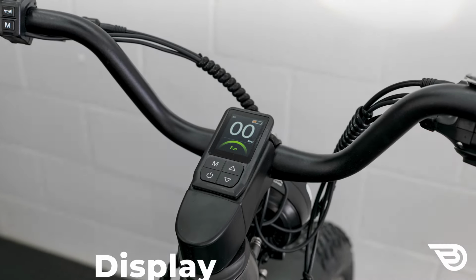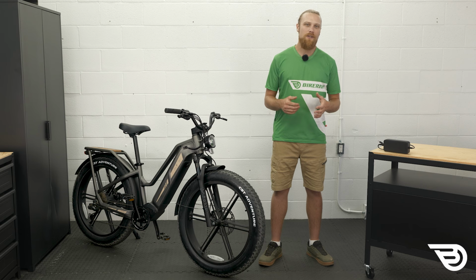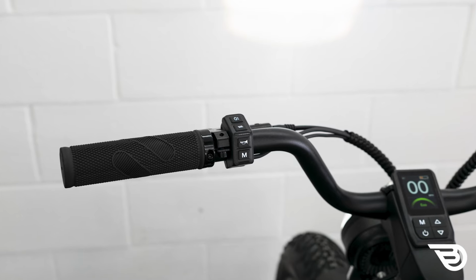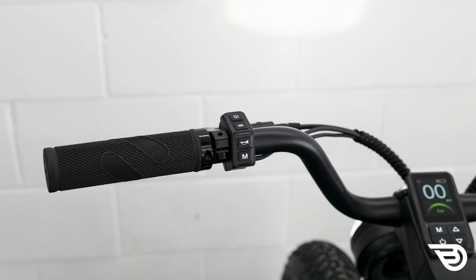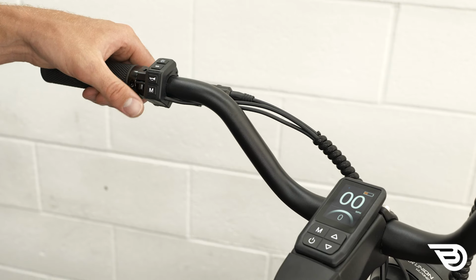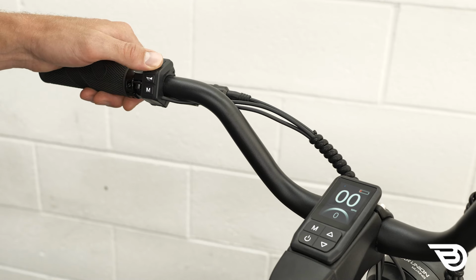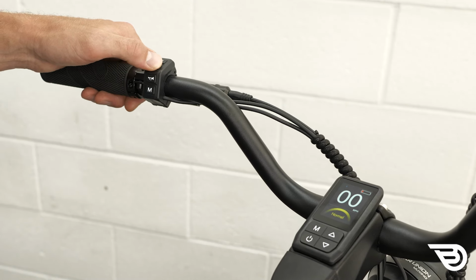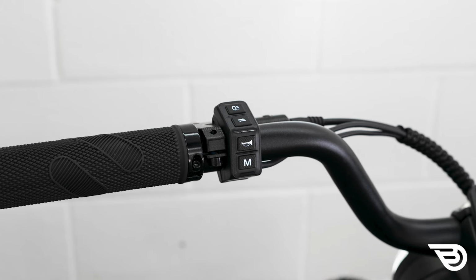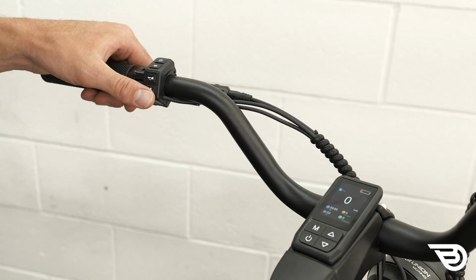The Titan offers several ways to control the bike's different features. The first two are the control pads. One is located on the left side of the handlebars, and the other is just below the display screen. The handlebar controls have a dedicated light button for turning on the front and rear lights, a pedal assist button that cycles through the assist levels, a horn, and a mode button that cycles through the two display modes for the bike's information on its main screen.